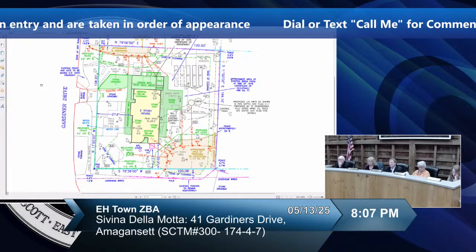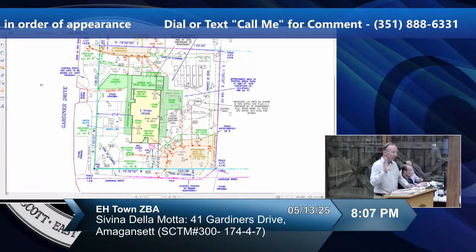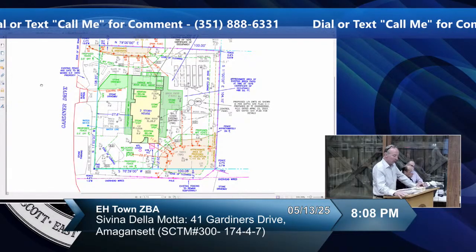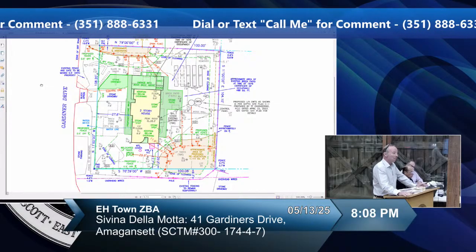Joel Halsey on behalf of Lighthouse Land Planning, here for Sylvina. Do you swear or affirm to tell the truth, the whole truth, and nothing but the truth? I do. So I'd like to address Member Mearing's comments about the note of the stop work order.